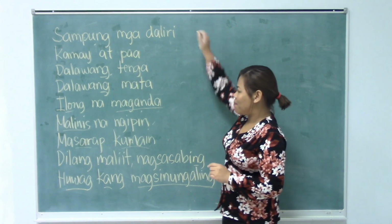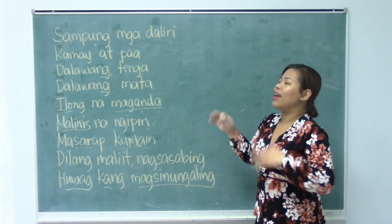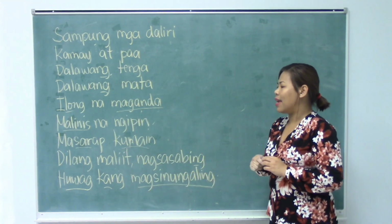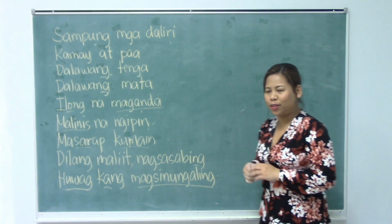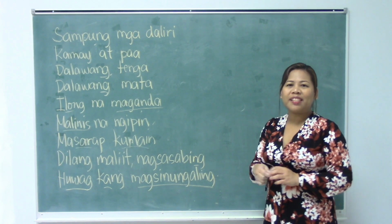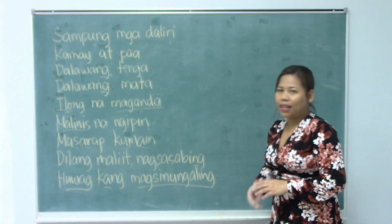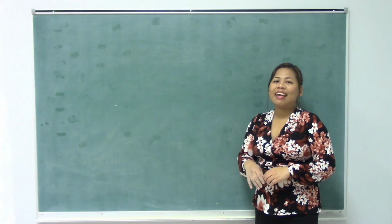Alright? So, do you think this is a nice nursery rhyme? It somehow covers a lot of body parts and it gives you some new vocabulary words too. This is a very popular nursery rhyme in the Philippines, and when you sing this, even the kids would really understand what you're talking about. Alright? And that would be all.